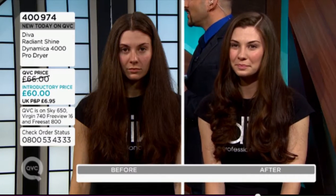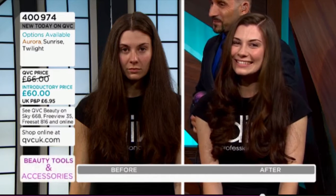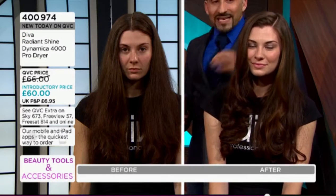We're having a look now. Obviously, we can see our other lady. Sorry, I don't know your name, my love. This is Emma. Emma's got gorgeous long hair, as we can see there, and you can see the before and after too. Now, Emma's hair looks quite thick, but it also has almost like a little halo effect around the outside edge there.